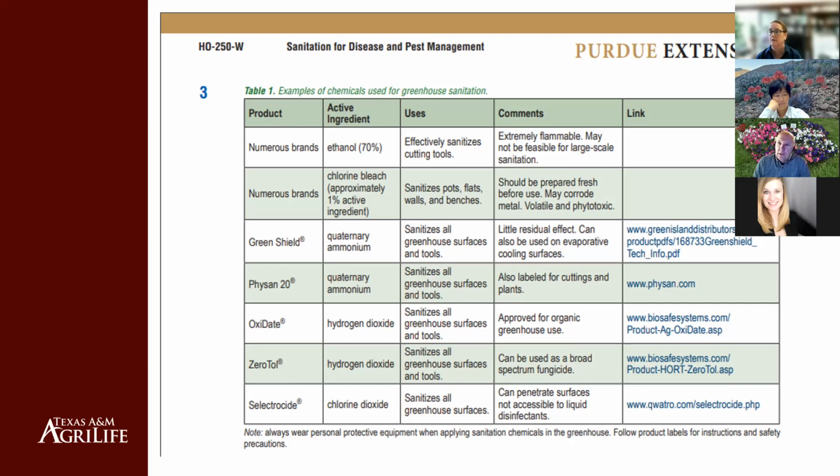It is flammable, so again, don't have it by any open flames, things like that. For a large scale, you're probably not going to use it, maybe for wiping down some tabletops here and there, but that's about it. Tools and tabletops is going to be about it.